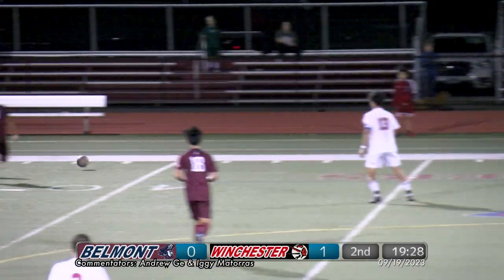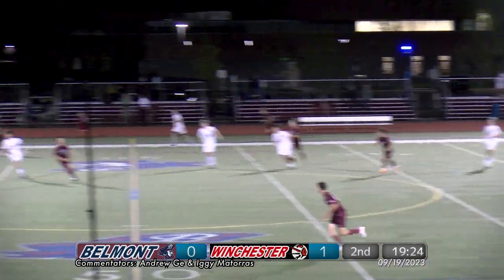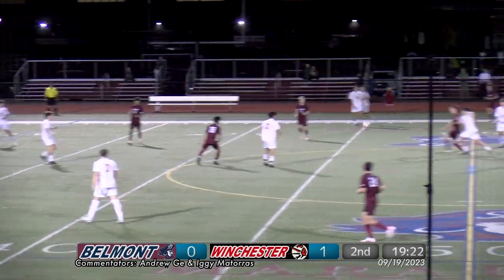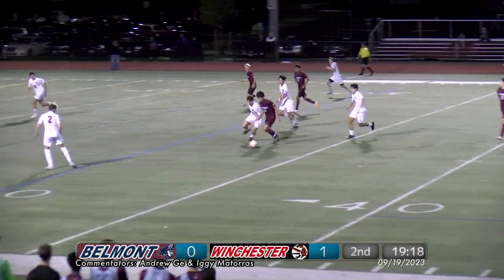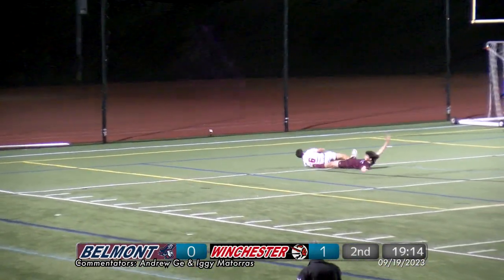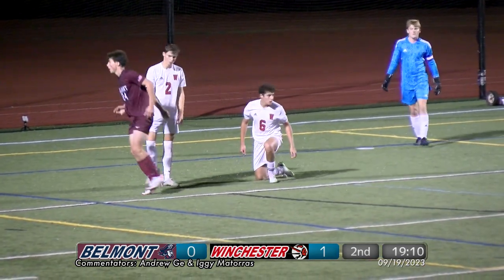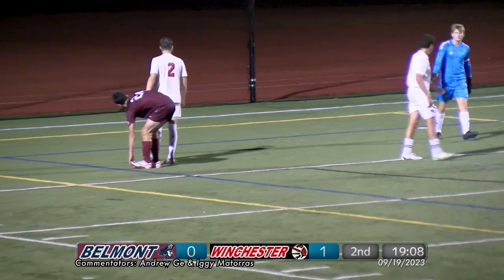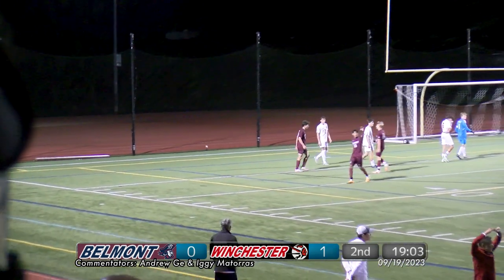And, oh, it's a very high ball. Patrick Ting's in the air, and Belmont presses up high again. Daniel. Daniel. Owen. Owen, one-on-one. And he just can't get there. Oh, brilliant. Beautiful. Brilliant slide from Winchester. Beautiful slide from Winchester right there. Good defensive effort.